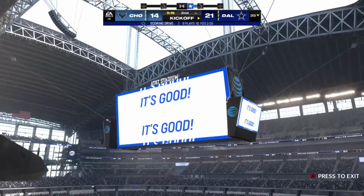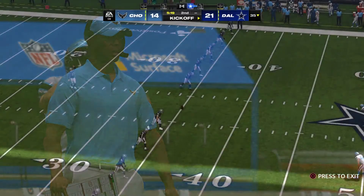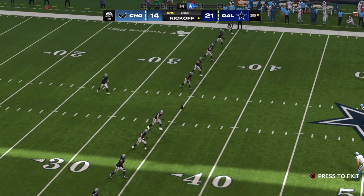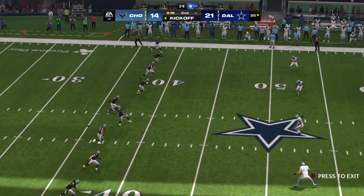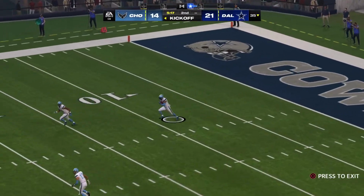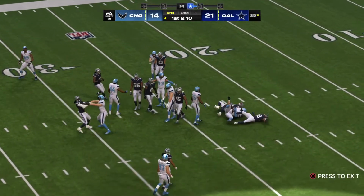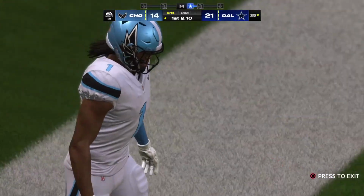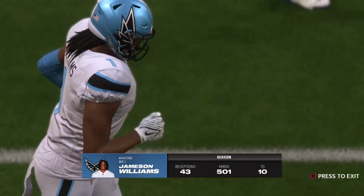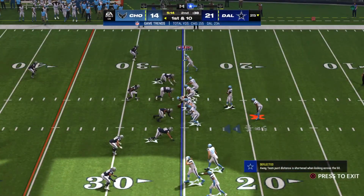Extra point by Gain is up and good. And the lead is now 21-14. Following the touchdown, here's Gain to kick it away. And he'll go down as this drive will start at the 25-yard line. But Jamison Williams out onto the field as his guys take over on offense.